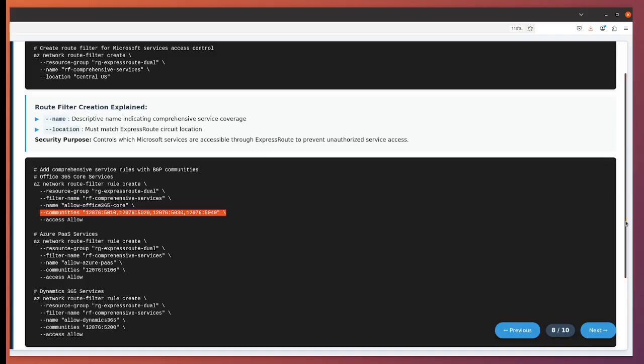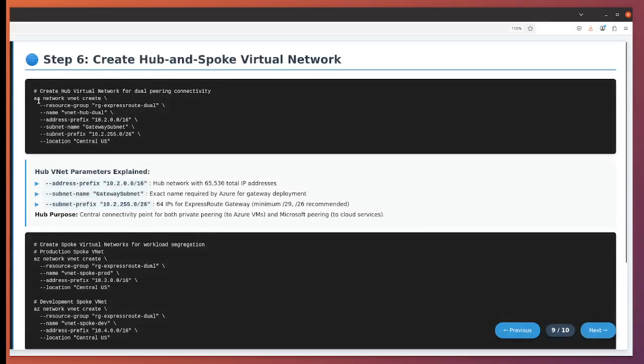The route filter becomes a powerful tool for managing your organization's Microsoft Cloud Service access. You can add new communities as you adopt new services, or remove communities to restrict access to services that are not approved for ExpressRoute usage. The virtual network design for dual peering requires careful planning because you are supporting both private Azure resources and Microsoft Cloud services through the same network infrastructure.